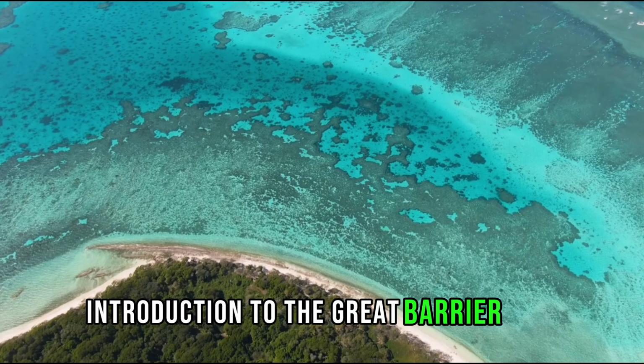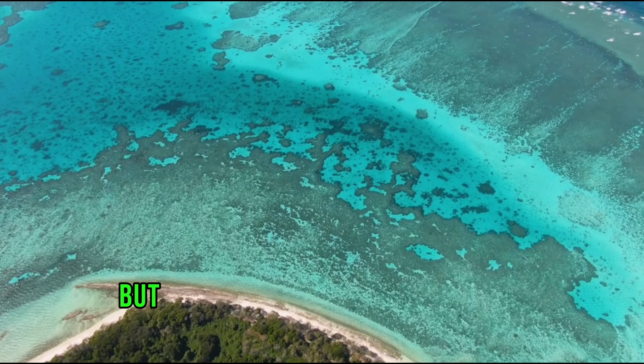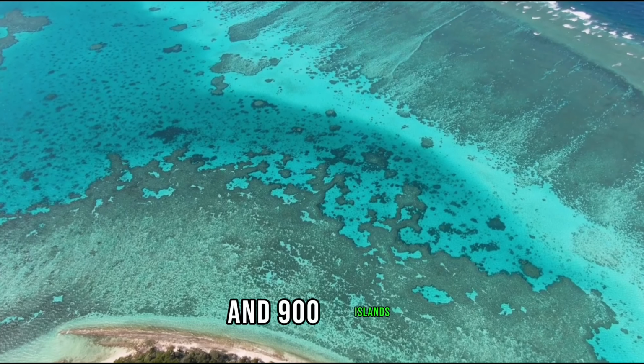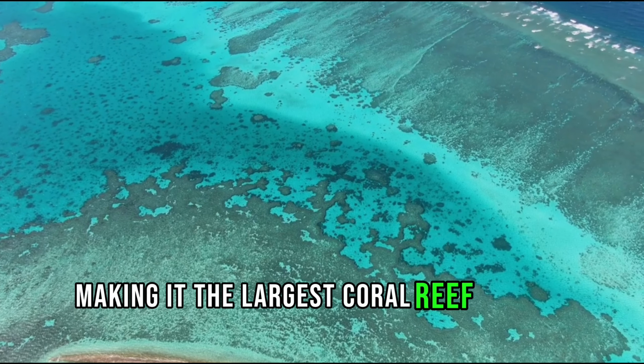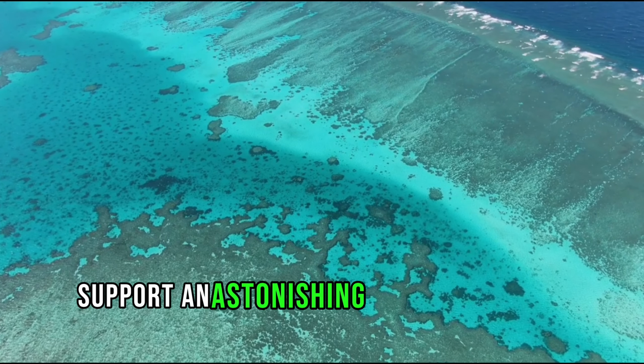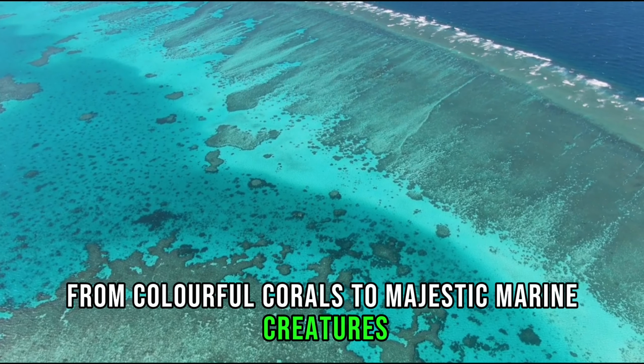Introduction to the Great Barrier Reef. The Great Barrier Reef is not just a single reef, but a vast network of over 2,900 individual reefs and 900 islands, making it the largest coral reef system on the planet. Its sheer size and complexity support an astonishing array of marine life, from colorful corals to majestic marine creatures.